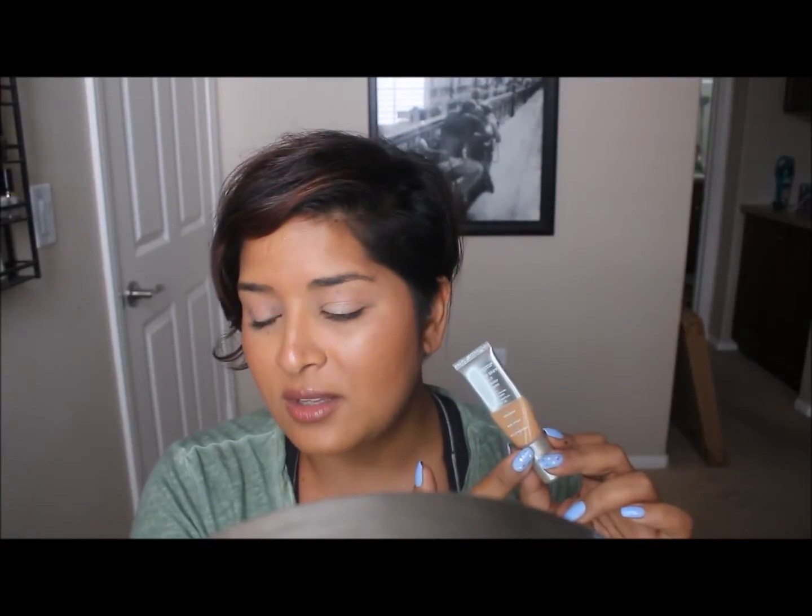Actually, I have the Neutrogena Healthy Skin 3-in-1 Concealer. Love this concealer. I've mentioned before, I think it's very similar to the CC concealer from IT Cosmetics. As far as the consistency goes and how it spreads out, it's beautiful. It looks like skin. I don't have foundation on today. This is the only thing that I have, and I like to use this concealer when I'm doing very low, very minimal makeup, because I like the way that it blends to the rest of my skin.